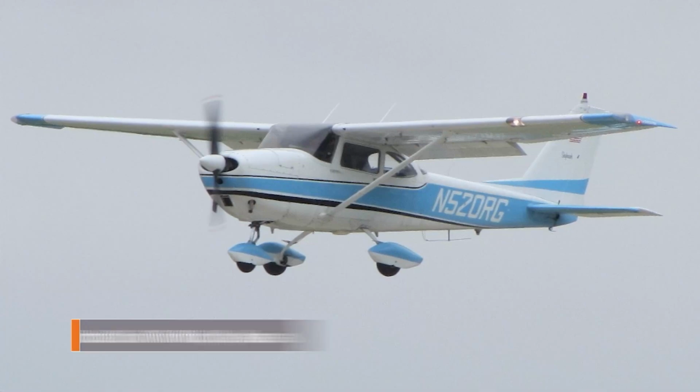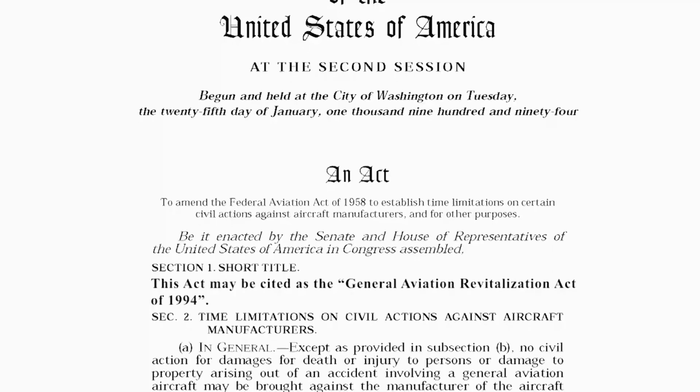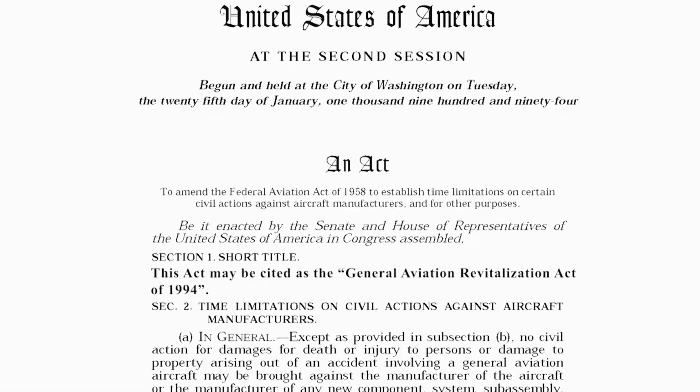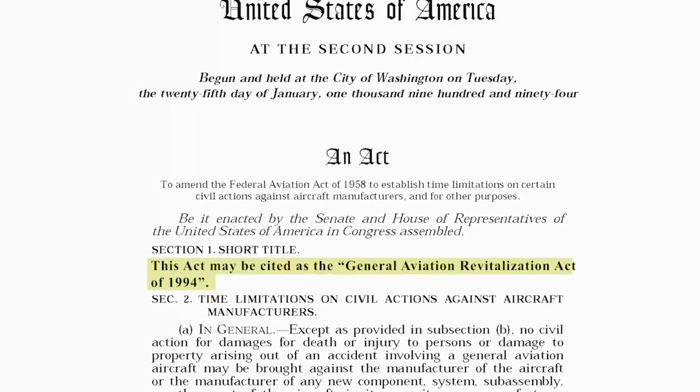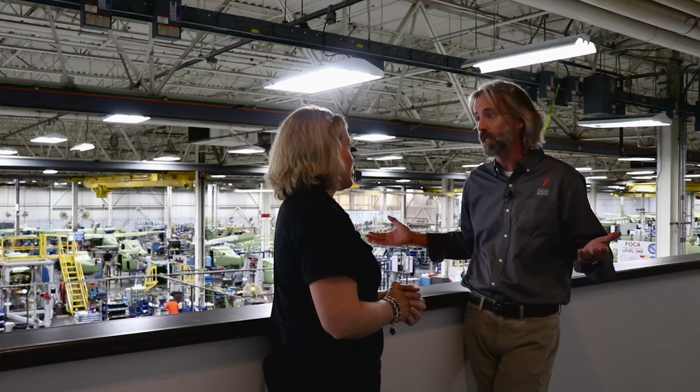Well, we started with the single-engine high-wing aircraft. It was originally built in Wichita, but in 1986 they did cease production. And our chairman at the time, Russ Meyer, said he would not bring those aircraft back until we had some product liability relief. Fortunate for us, in 1994, President Clinton signed the General Aviation Revitalization Act. It was an act to help you guys produce more aircraft that obviously we desperately need.